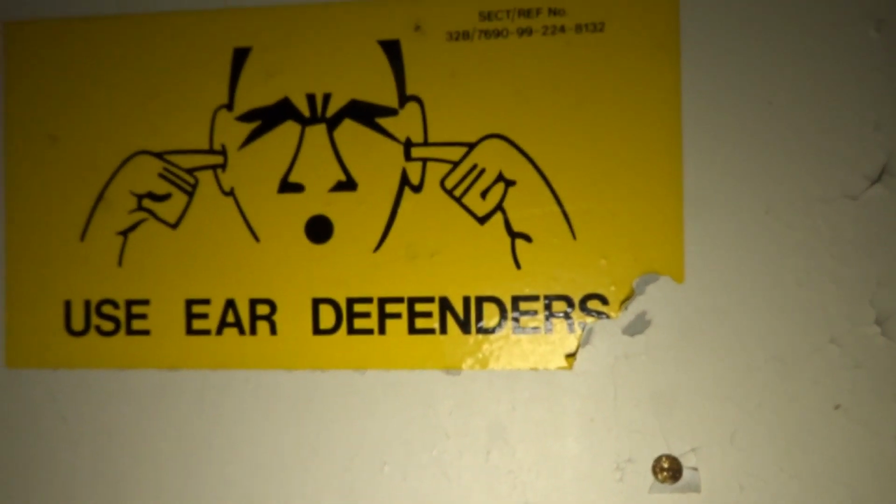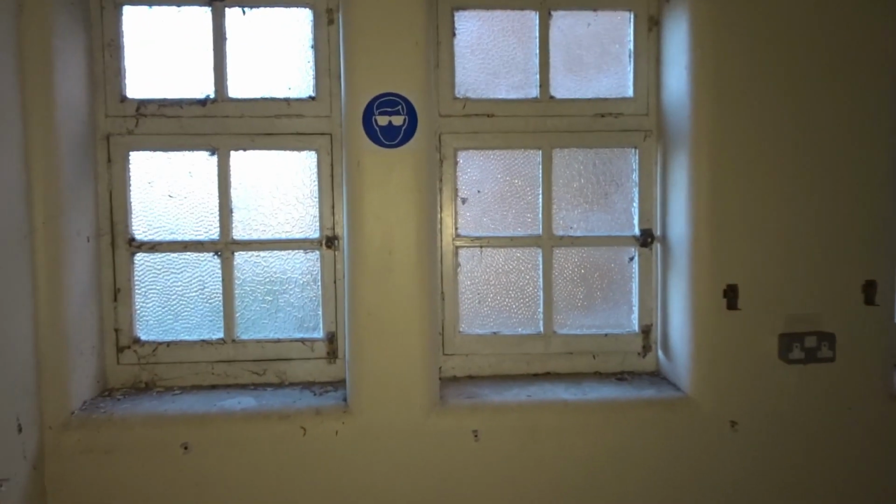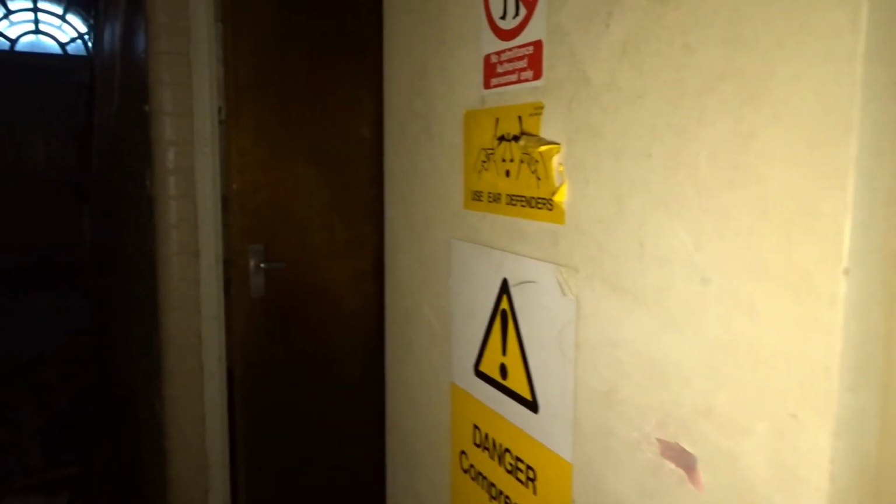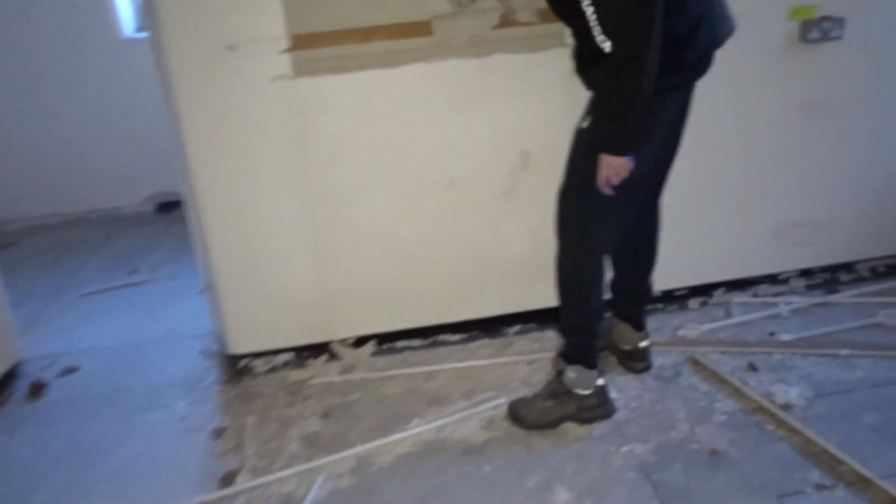That's cool, is that an air defenders? Like chemical? Yeah, because look, it says glasses there, as well. You know, eye wash and... That is cool, is that the air defenders one? Oh, compressed air, it says. It says compressed air on the door. Smells of gas actually.